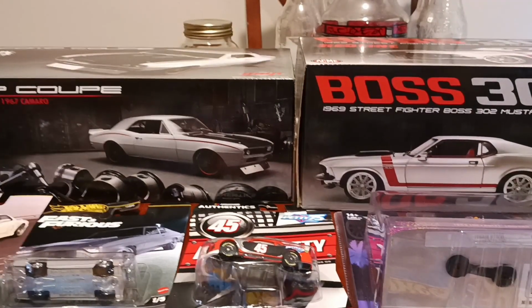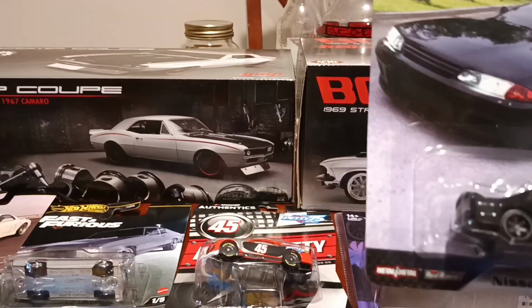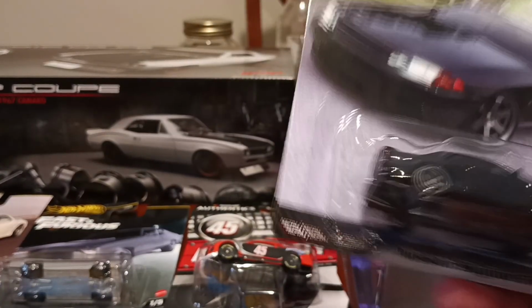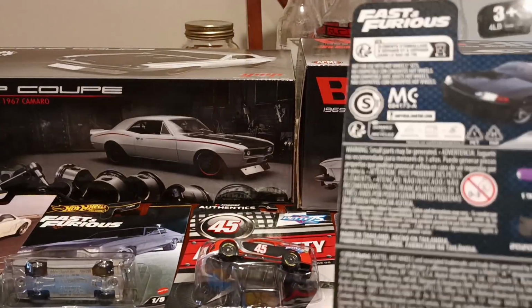And then up here, since I like a lot of stuff associated with Paul Walker, I got the Nissan Skyline GTR BNR32. This one, I think, let's see, Furious 7.